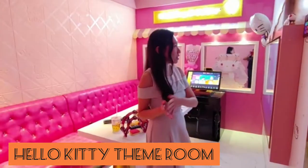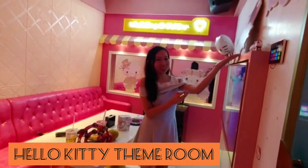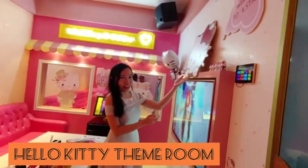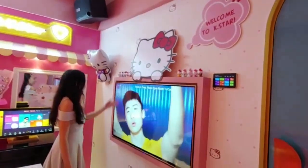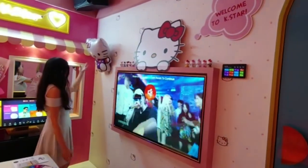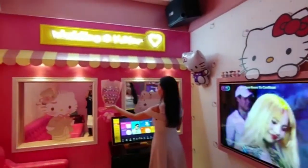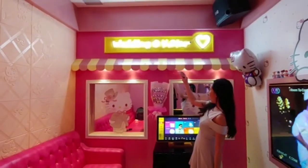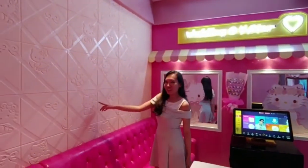K-star right now. As you can see, this is the Hello Kitty team. You can see over here, there's figurines. Okay, and the TV itself is here on top, is a big Hello Kitty. And then the collection of Hello Kitty and balloon over here, and the two cute Kitty and Dear Daniel wedding at K-star. You see, even the wall itself, there's Hello Kitty over it.